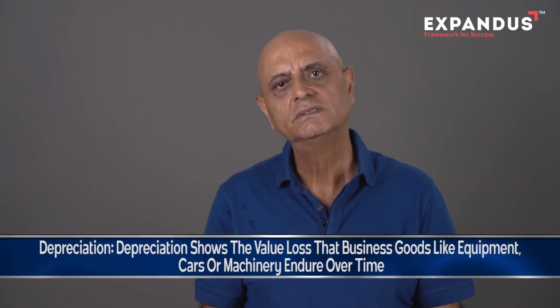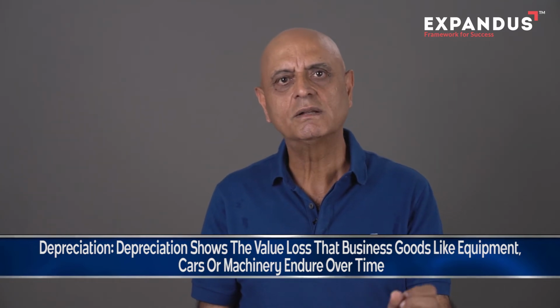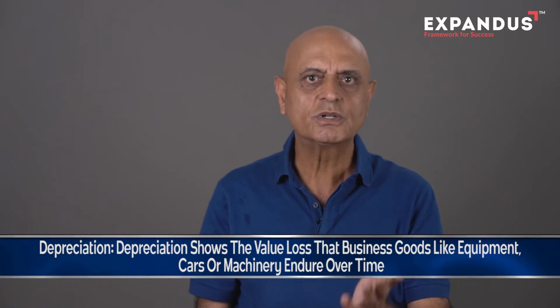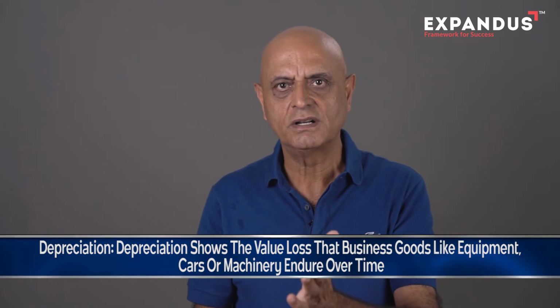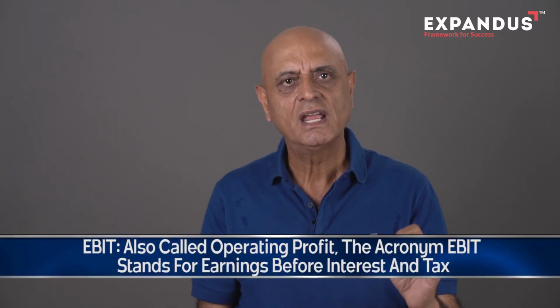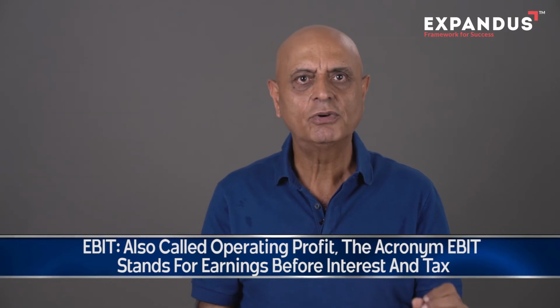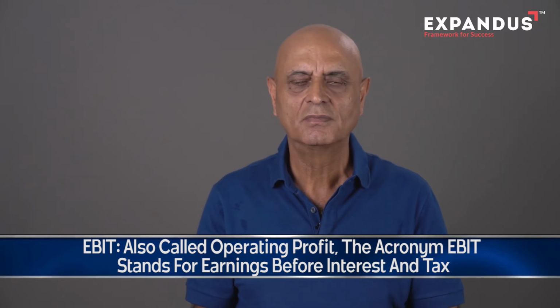Next is depreciation. Depreciation basically shows the value lost that the goods utilized in the business like equipment, cars and machinery incur over a period of time. A new equipment after 1 year would actually depreciate and sell for a lesser value. So that's depreciation. The next is what we call as EBIT, also called operating profit. EBIT stands for earning before interest and tax. Now you can obtain this number by deducting operating expenses from gross profit.